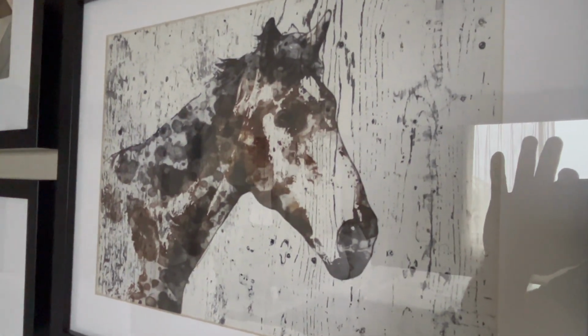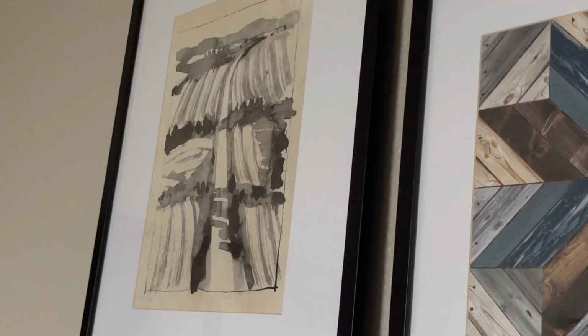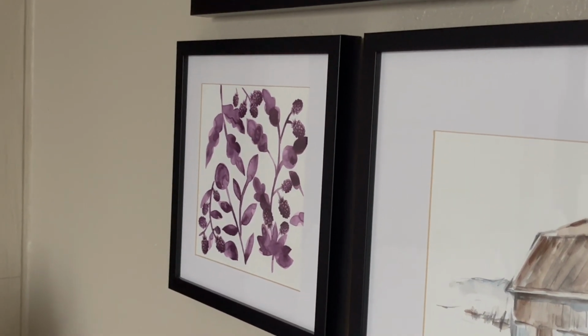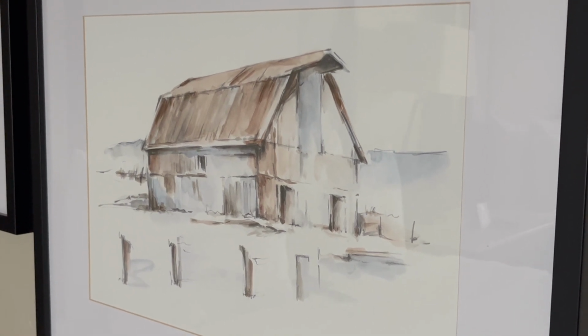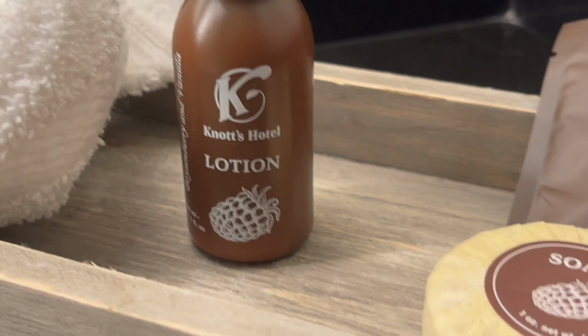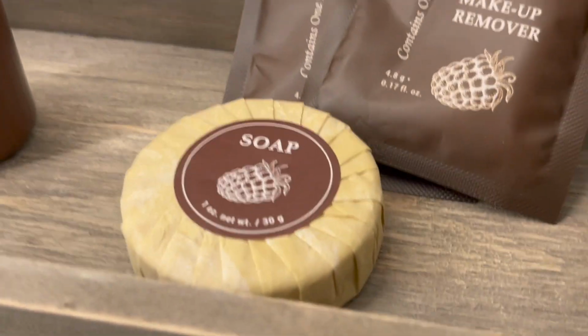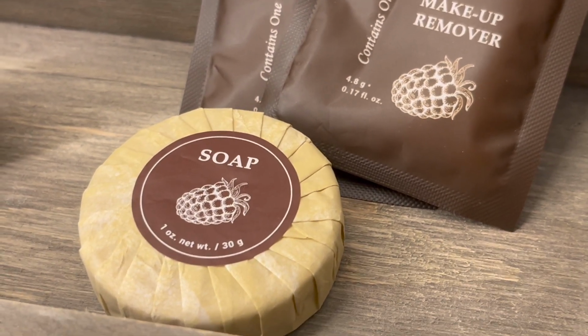Sorry. It'll make sense later. It's great. Barn star, kinda. I don't know what that is. Boysenberries, maybe. And the original Walter Knott's farm, if you don't check any references. Knott's Hotel lotion and soap, which, to my knowledge, smells of boysenberry.